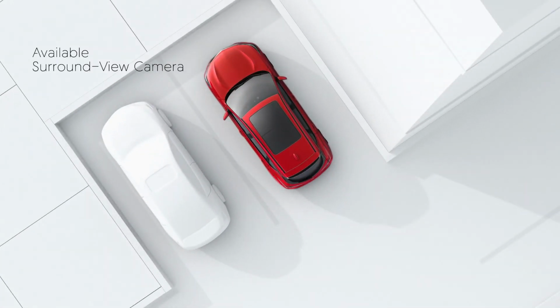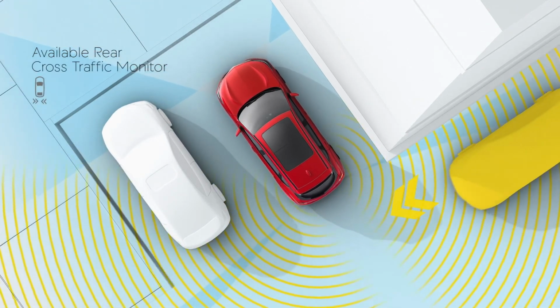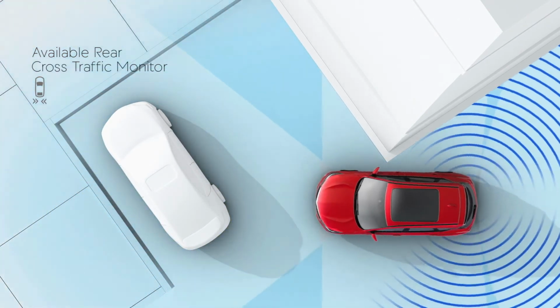The available surround view camera system provides a 360-degree display of your surroundings, allowing for precise parking in demanding situations. When reversing, the rear cross-traffic monitor uses radar to detect vehicles approaching from the side.